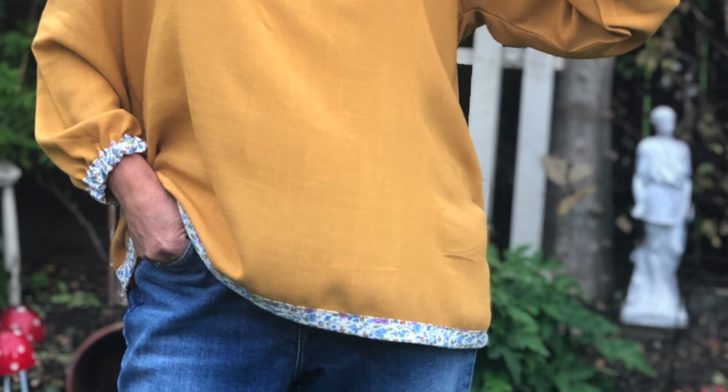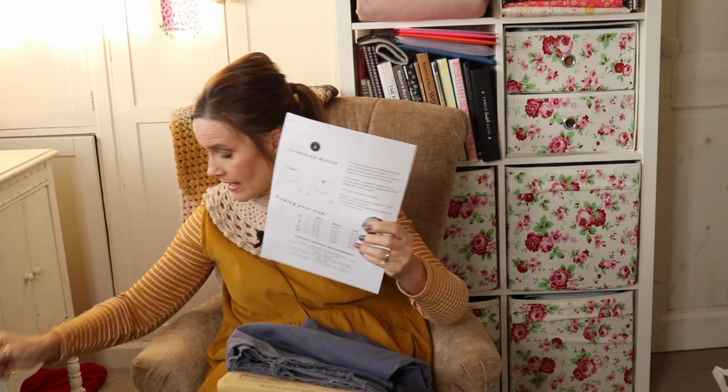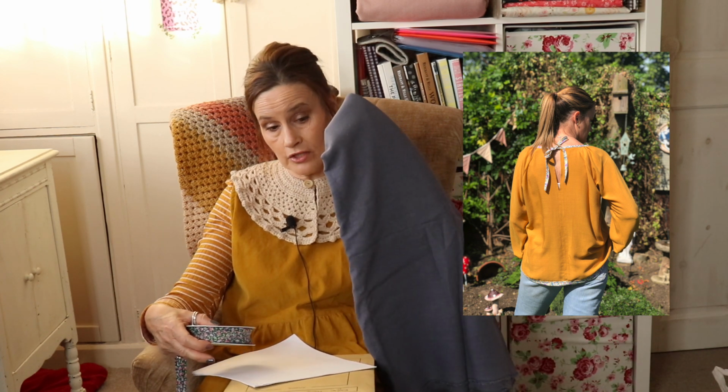And then I used the feature of my pretty bias bindings. I've got quite a few floral bias bindings. They're all in my shop. If you ever need any floral bias bindings, I've got some really pretty ones. And I use the feature of that to edge the sleeve and the cuff and for the tie at the back.